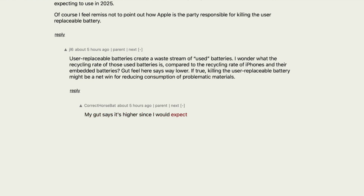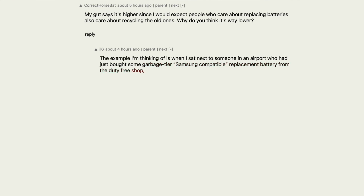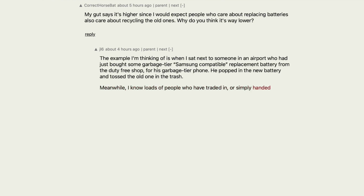My gut says it's higher since I would expect people who care about replacing batteries also care about recycling the old ones. Why do you think it's way lower? The example I'm thinking of is when I sat next to someone in an airport who had just bought some garbage tier Samsung-compatible replacement battery from the duty-free shop for his garbage tier phone. He popped in the new battery and tossed the old one in the trash. Meanwhile, I know loads of people who have traded in, or simply handed in, their old iPhones in an Apple store. I can't imagine anyone casually tossing an old iPhone in the trash, the way my feckless bench neighbor did.